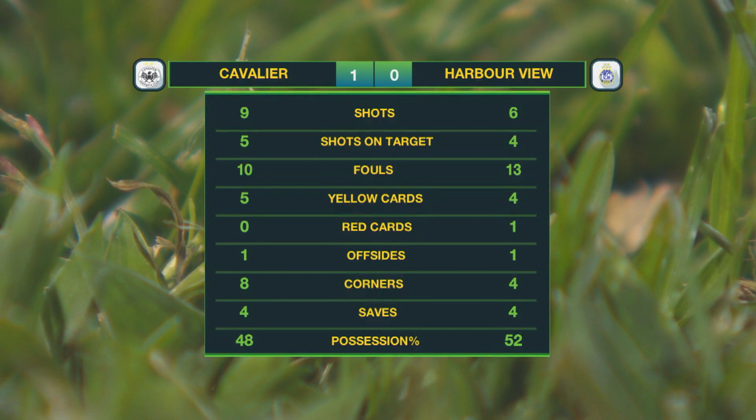Goalkeepers even in terms of saves made, and Harbour in the end edging the possession, but the spoils go to Cavalier. They come away with a 1-0 win and go atop the table in the Jamaica Premier League.